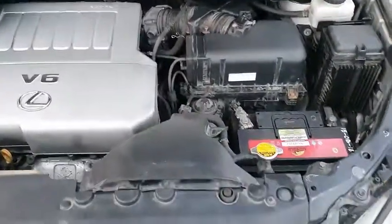You can see it's a V6 engine. Very clean. Let me turn it on so we hear what the engine sounds like. Car is very clean.